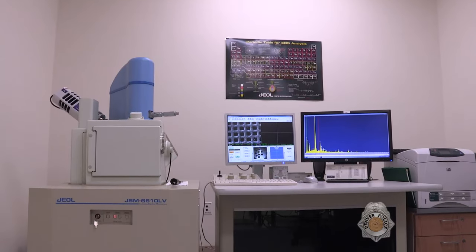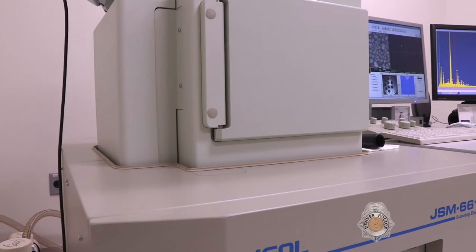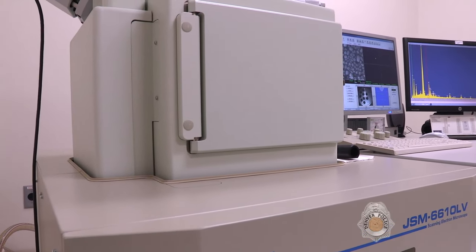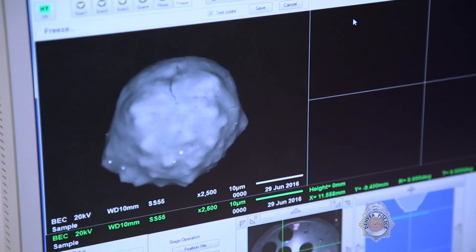This kind of test is performed on a scanning electron microscope, which can magnify items up to 300,000 times their normal size. That's enough to detect microscopic particles of explosive primer on a suspect's hands or clothing.